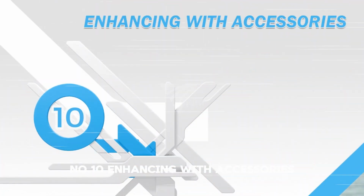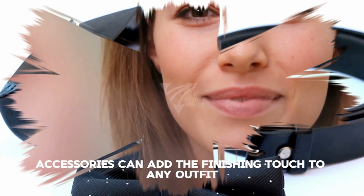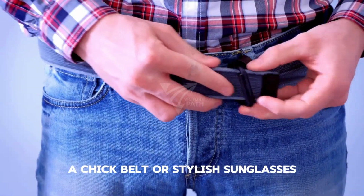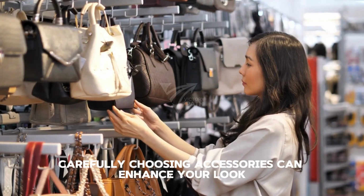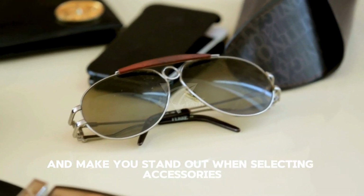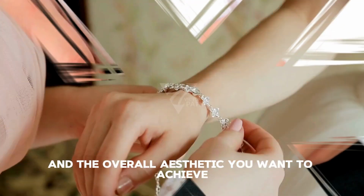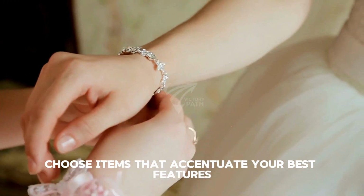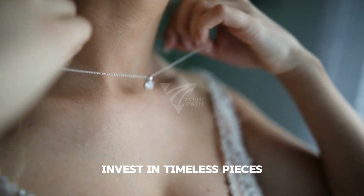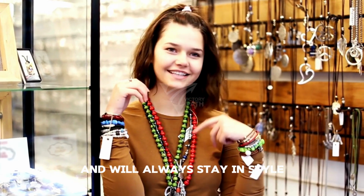Number 10. Enhancing with accessories. Accessories can add the finishing touch to any outfit and elevate overall appearance, whether it's a statement watch, a chic belt, or stylish sunglasses. Carefully chosen accessories can enhance your look and make you stand out. When selecting accessories, consider your personal style and the overall aesthetic you want to achieve. Choose items that accentuate your best features and complement your outfit without overpowering it. Invest in timeless pieces that can be worn with many different outfits and will always stay in style.